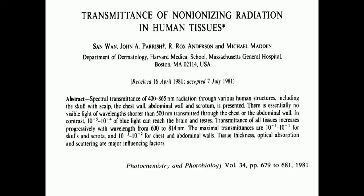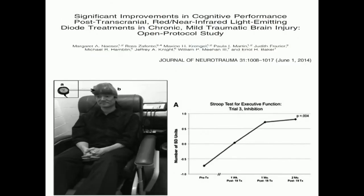Now you might ask, okay, does red light get deep in your body? The answer is yes. It gets deep in your body. And in fact, here's a study from Mass General, from Spalding, I think, where the guy's got his nice little cap on. They're doing studies for traumatic brain injury and PTSD. So there's little LED lights in there getting red light into the brain. And they've done these nice, I don't understand the Stroop test, but the executive function improves, and they're finding pretty dramatic results in treating with red light therapy for PTSD and TBI, traumatic brain injury. So red light penetrates deep into the body. It doesn't come out, so you can't visualize it, but it gets in deep.